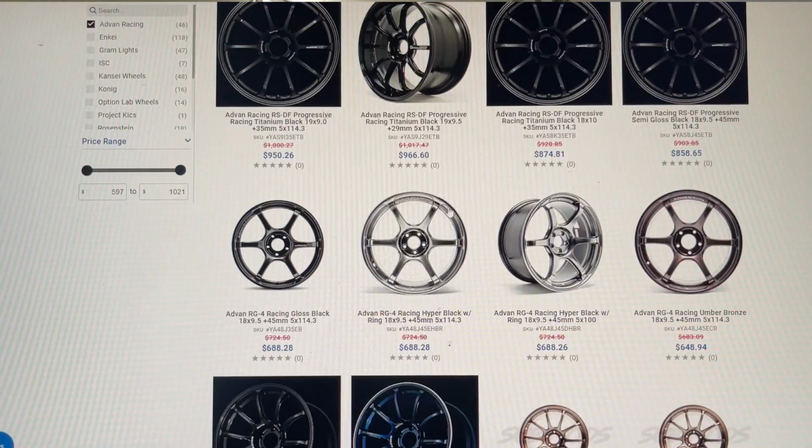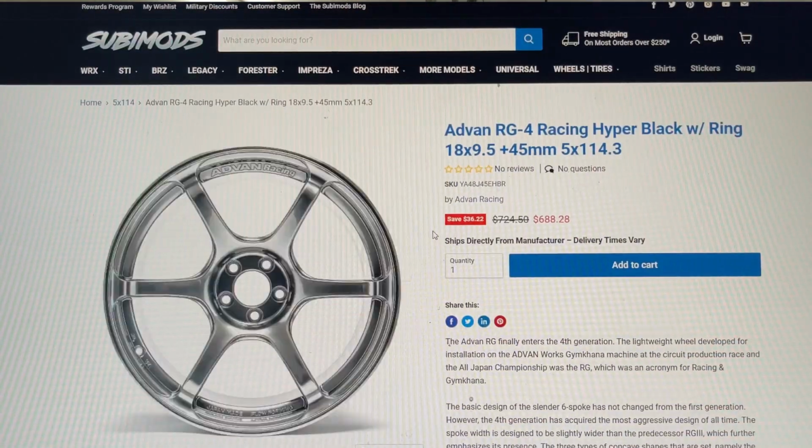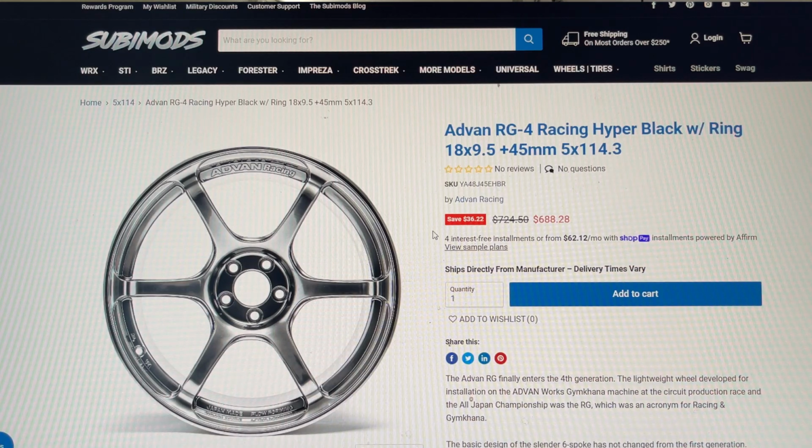As far as the design goes on these, I think they're great for a 6-spoke design, and they look great on the STI, especially when you drop it a little bit. The sizing's just right with the offset. It all comes together and looks very nice, especially if you get the umber bronze collar. This setup is very, very nice.